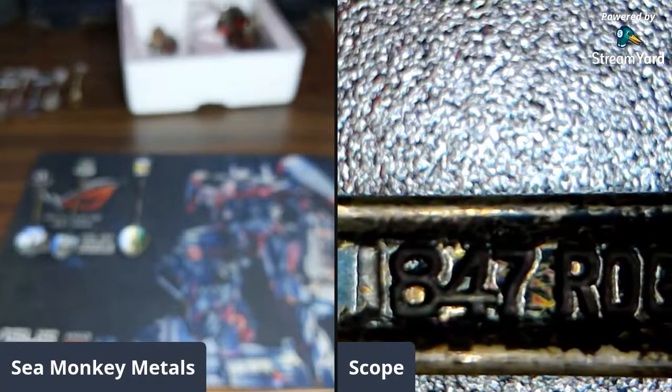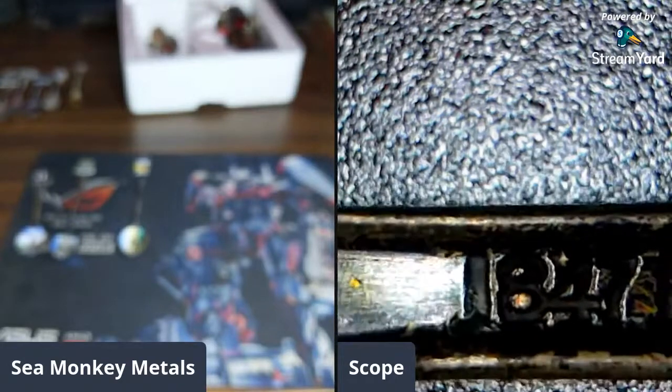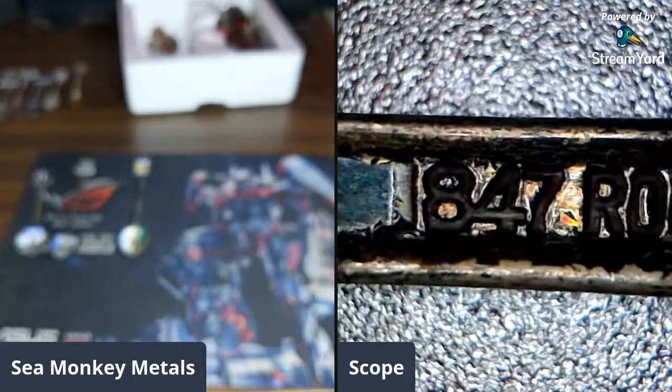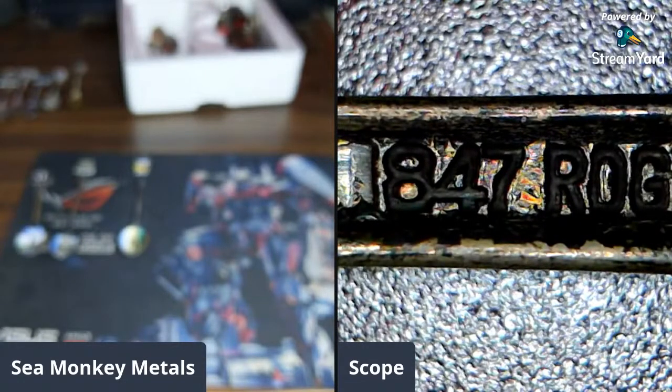Hey, Scratch and Go Crazy, welcome in. So is that a 1 or is that the end of that? That looks different than the 847. How you doing today, Scratch and Go? We're just checking out my little hoard of silver spoons that the wife found on Facebook for 20 bucks. Ah, Rhode Island Baker School. Okay.